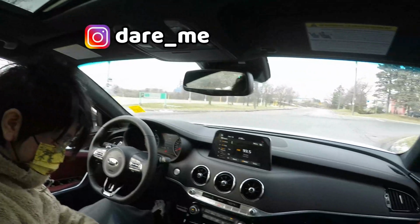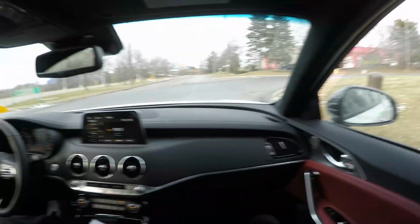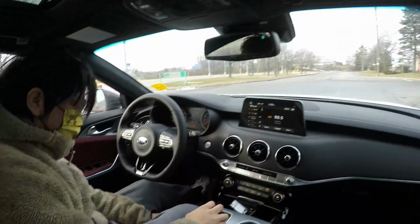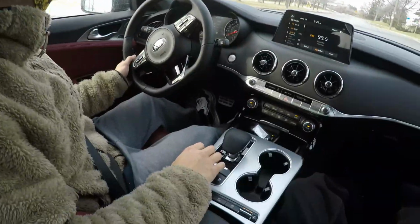Alright, Darius, talk to me about this one real quick. This car? Oh, it's a pretty nice car, man, actually. Makes that Hyundai Sonata look like an absolute piece of shit for just a little bit more money, you know, 10,000.